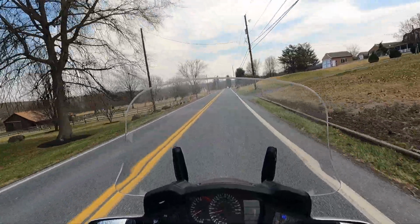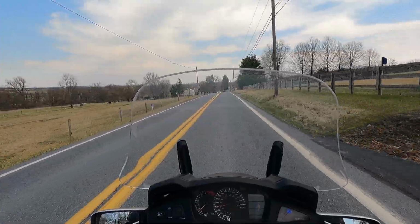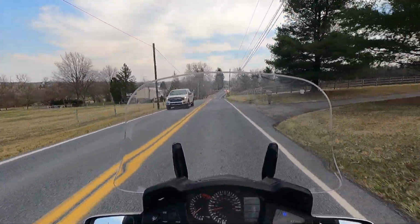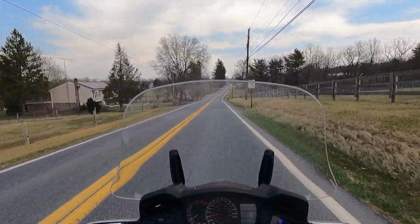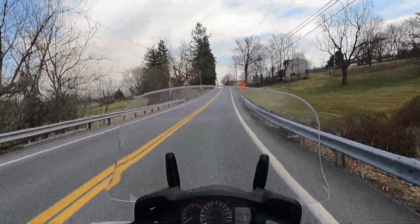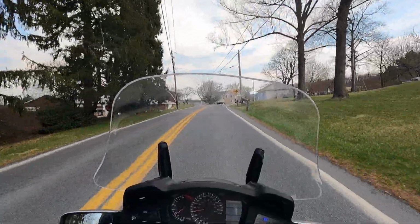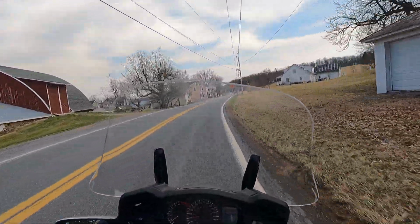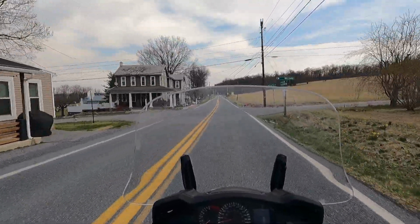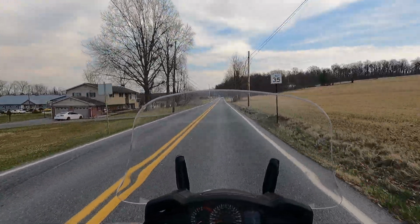I am currently riding Honda's 2007 ST1300, and I'm riding this back to back with Kawasaki's GTR 1000 or Concours 1000. And the first thing I'm noticing on this bike is that I am sitting more upright. This bike does have some handlebar risers on it, but even so, it's a less sporting riding position than it is on the Kawasaki Concours.